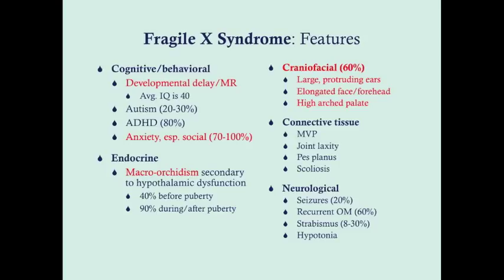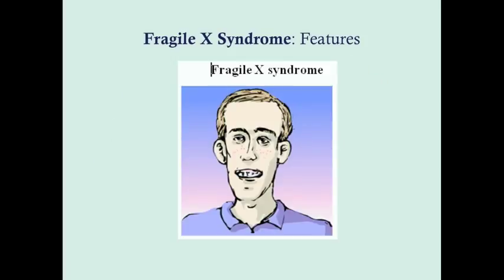You can also see disorders of connective tissue. These patients tend to have joint laxity. They can have mitral valve prolapse. They tend to have flat feet, and they can also be at risk for scoliosis. And then neurologically, they have a risk for seizures, probably due to the glutamate issues, recurrent otitis media, strabismus, and hypotonia. So this is a cartoon of what Fragile X syndrome looks like in your stereotypic case.